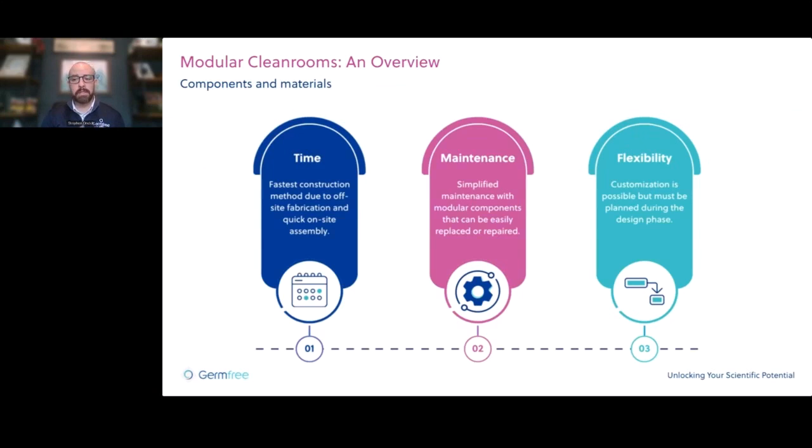On the maintenance side, typically what we're trying to do is simplify maintenance with modulars. It can be easily replaced. A lot of the FFUs and a lot of those components, we have more accessibility to them over stick built. Again, depending on your construction method, we typically see that maintenance being a lot easier. And here at Germfree, we actually do offer maintenance packages as well. So going back to being a true solutions provider for our customers, we have a complete service and maintenance team that will be on site to help with changing anything out, anything that is broken. We do remote monitoring. We can be tied into the EMS, BMS system as well and monitor that for our customers.